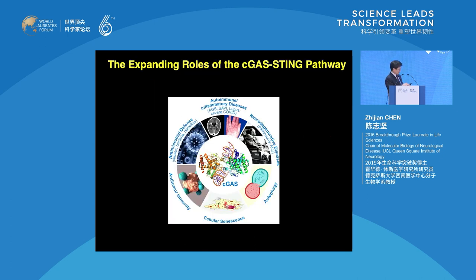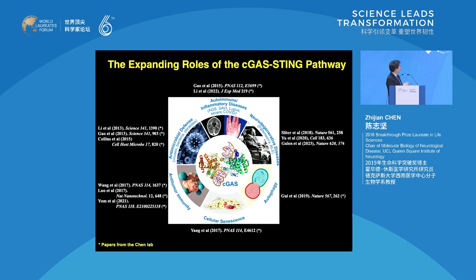And so work in the past 10 years or so by many labs throughout the world has shown that the cGAS-STING pathway plays a central role in many physiological and pathological processes. There are many, many papers in this space just this year alone. I did a PubMed search, and there are more than 600 papers, which means that every day you have two new papers on this pathway. So here, I will not show all the papers. Instead, I will just highlight papers from our lab.